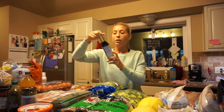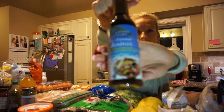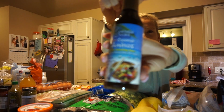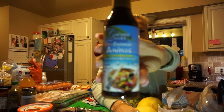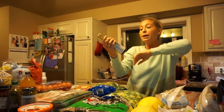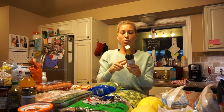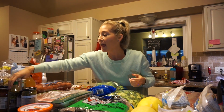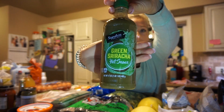So I guess I'll quickly show you my sauces. There's that one. I also like to use coconut aminos instead of a soy sauce. This is what I use. Again, this was from Safeway. I don't know if it's focusing for you guys or not. Can you see it? Coconut aminos. I use these instead of soy sauce because I personally don't have soy in my diet. Also, I feel like my body just appreciates these better, so I like that. And then we love sriracha, and I also love green sriracha, so picked up some of this.